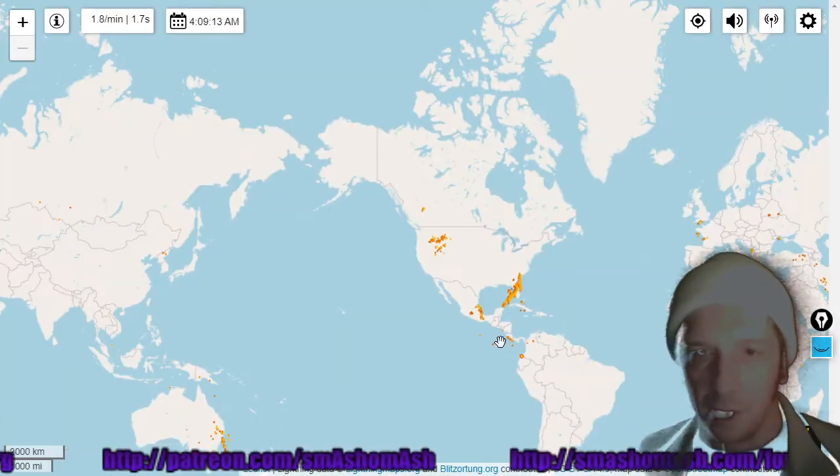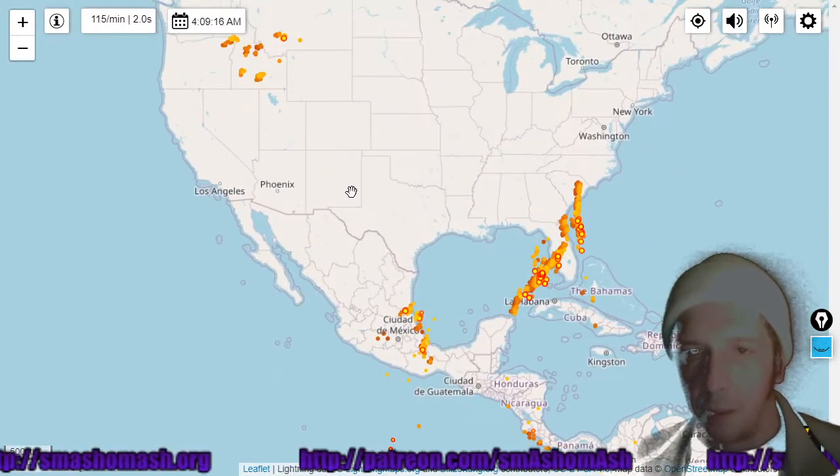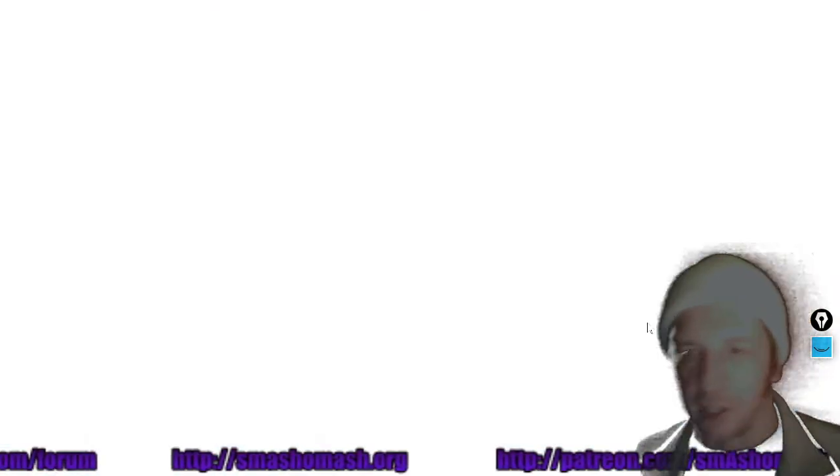cnbc.com/markets is where you find that market data. And here is the lightning currently coming down or going up or whatever you think it's doing. Lightningmaps.org. Next time you hear thunder, check it out.